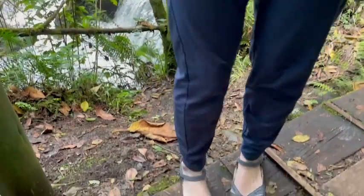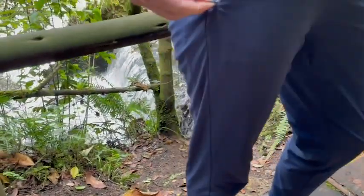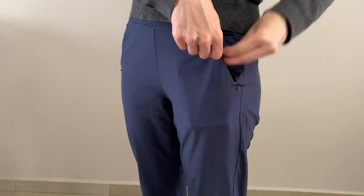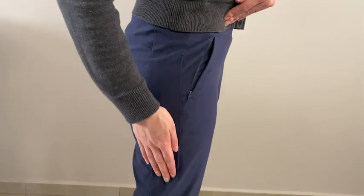So these pants are made of polyester and elastane, so they're wrinkle resistant, super comfortable, and perfect for hiking. You have this great elastic waistband, and you have these zippered pockets that are just big enough to fit a phone in and zip it up, so you know it's going to be safe. You have those pockets on each side. And it's just a really well-made pant.